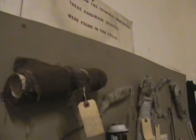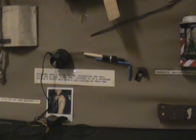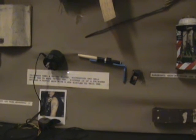Here's some of the tools that they made, or weapons they made, that is. Roll that up real tight and use that for a club. Prisoner used a record player, toothbrush, and a ballpoint pen to make a tattoo gun. Picture is of a prisoner who had a tattoo made with a gun similar to this one. Goodness. Piece of steel on that.